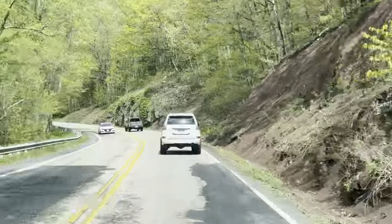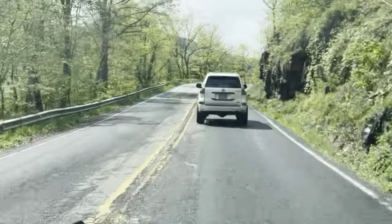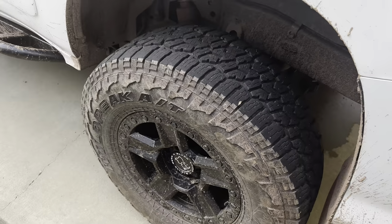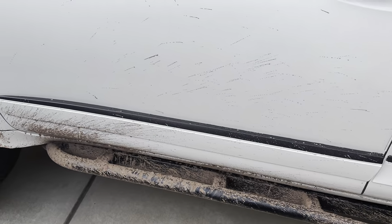Overall, a great fun trip, easy trail. We purposely picked an easy trail and it was a good time. One thing I do want you to notice is the difference in how dirty the GX is compared to how dirty the Bronco is. It's a crazy difference.